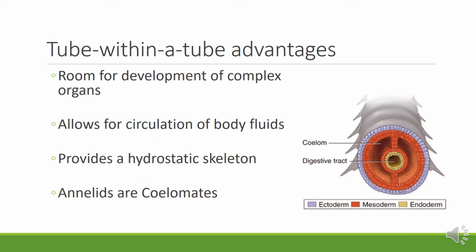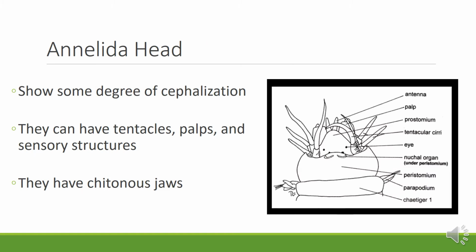Tube within a tube. The advantage to this system is you have room for development of complex organs. It allows for circulation of body fluids so they can circulate oxygen and nutrients and then get rid of wastes inside of this fluid-filled space. This also provides them a hydrostatic skeleton, which allows them to burrow, a lot like clams. You would fill up their foot with blood. These guys are filled with fluid so that they can dig. Any time you have these guys with the mesentery on the inside and outside, we call them coelomates, these actual cavities made by body tissue.